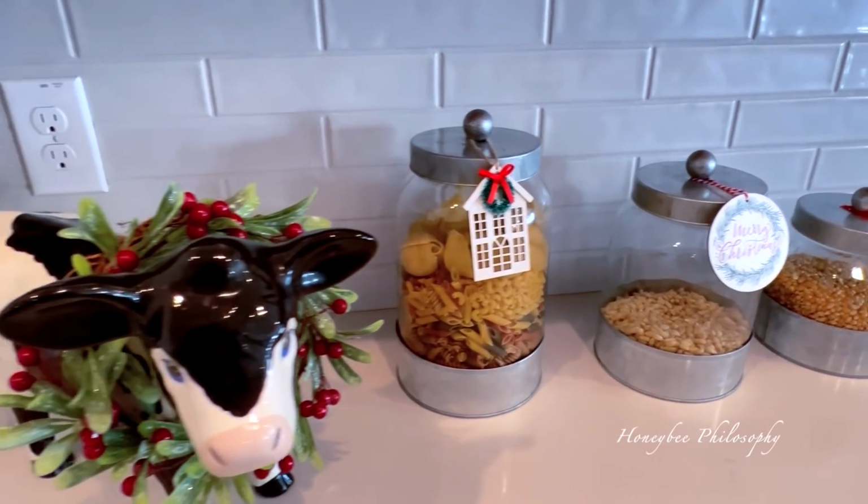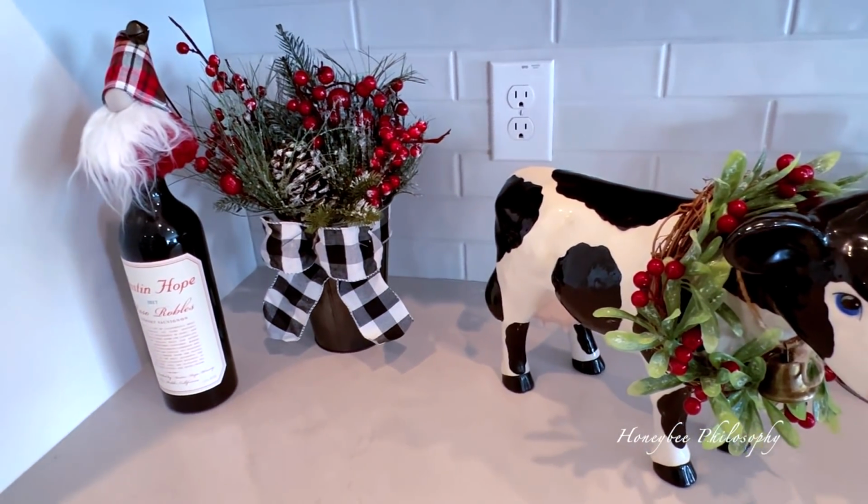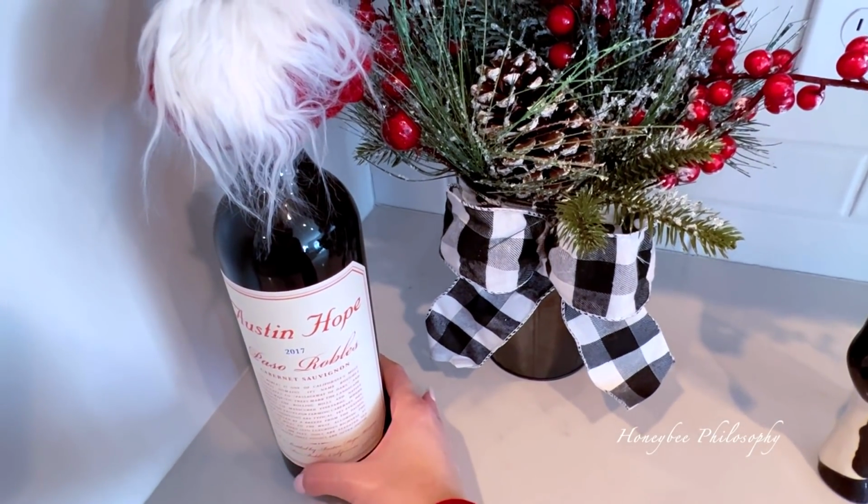A few more details on our canisters. Those were all from the Dollar Spot, little ornaments. Bessie the cow gets a little upgrade to her bell. She has a wreath on her.